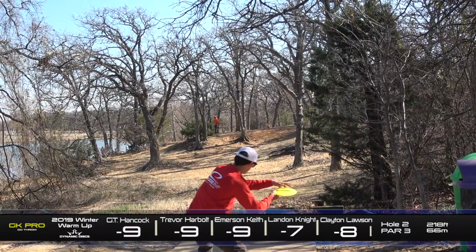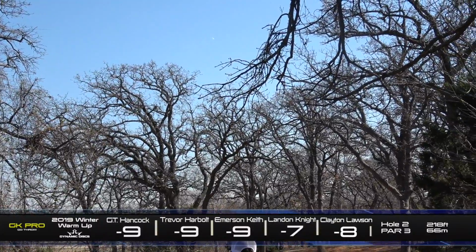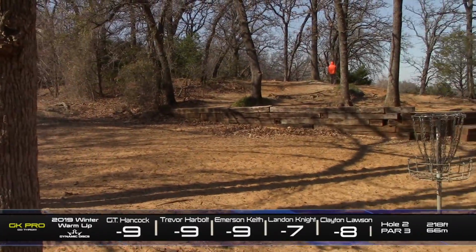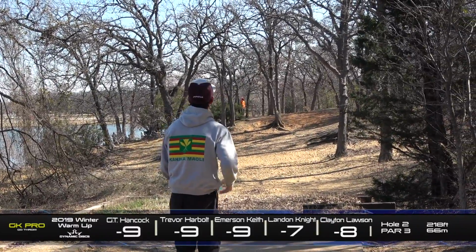It looks like Emerson's going with just a spike hyzer forehand, a big forehand. It's finishing a little bit right. That's going to be pretty deep, actually, and he's just going to be forced with a layup there. You have a bunch of trees in the way, too, on that putt.